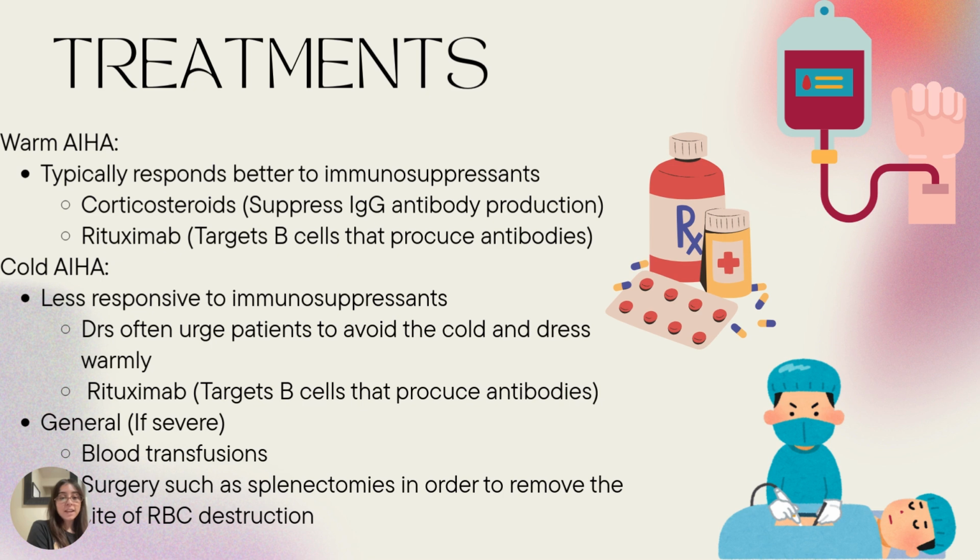For the cold AIHA, it's usually less responsive to immunosuppressants, so doctors typically urge patients to avoid cold and dress warmly as much as they can. But they also will prescribe rituximab just to see if they respond to it well. And in general for both of them, if their condition is very severe, they could do blood transfusions or even surgery such as splenectomies in order to remove the site of red blood cell destruction.